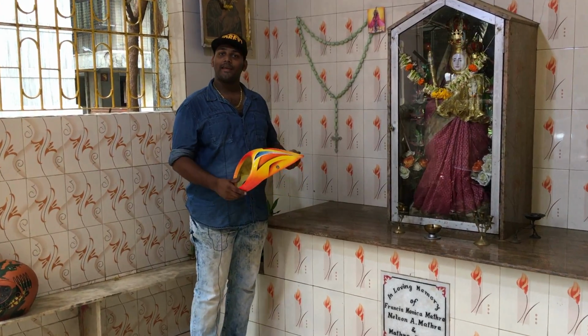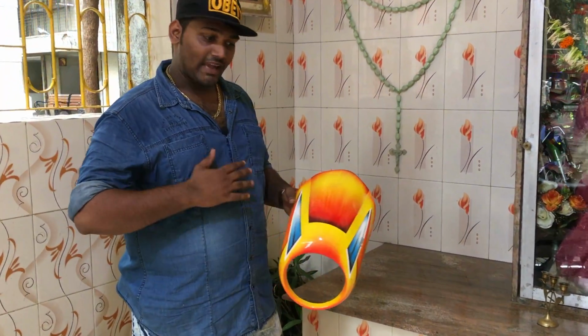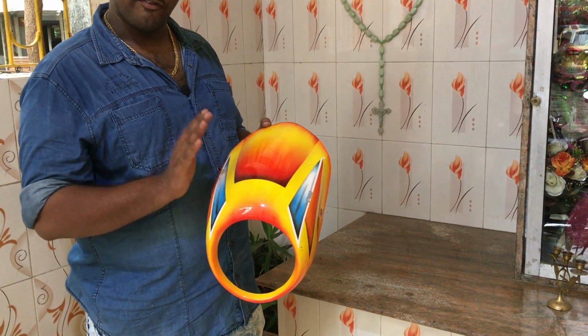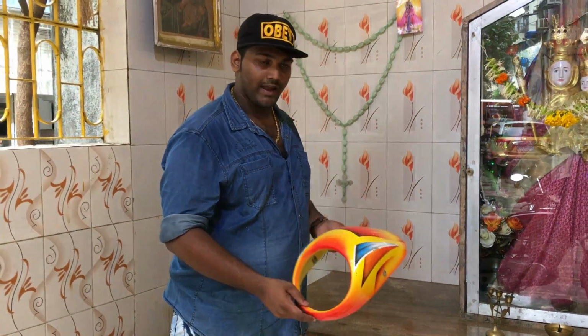So this is my drag setup, specially made for drag. The cafe racer look, the original look, you all will be seeing the pictures. So this is the headlight assembly, the fairing we call. So this is the fairing for the bike, for the drag bike.